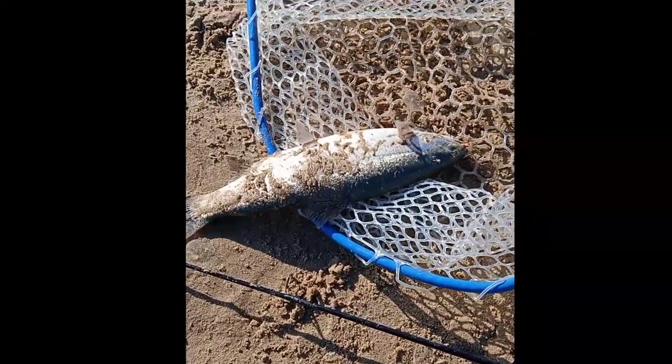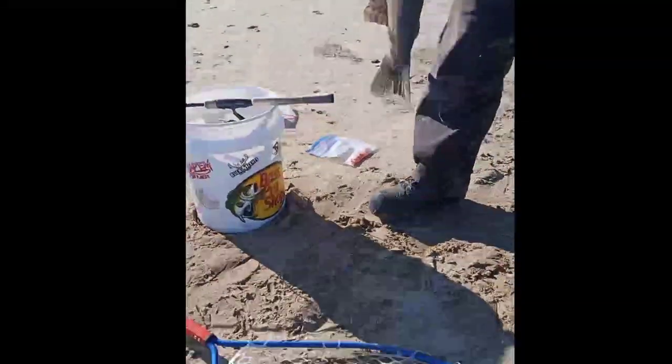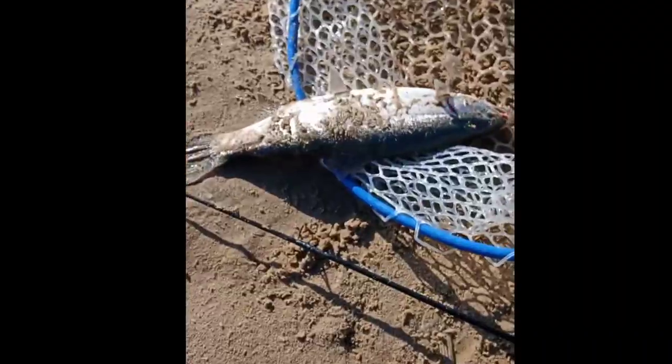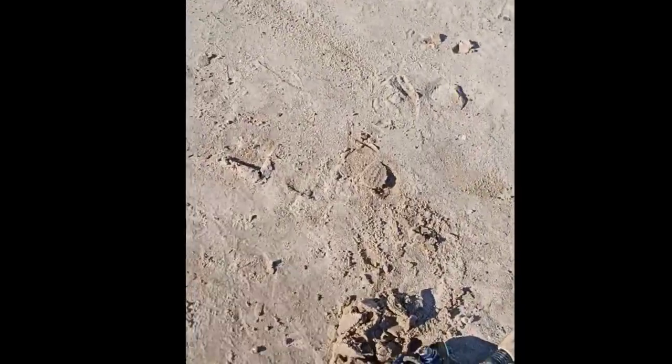So I just caught this one. I just caught that one. So I'm limited on steelhead. This one's got to go back. So good day. Me and Mike caught them quick. I almost just threw this one back. Yeah. Go ahead. Thanks, man. This guy's going back.